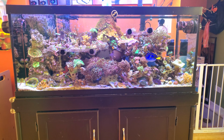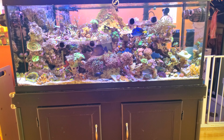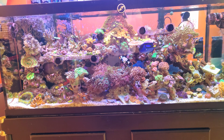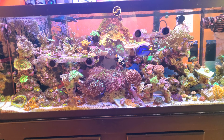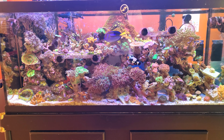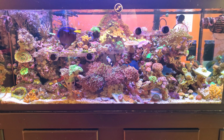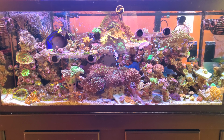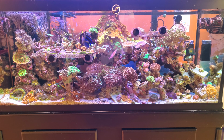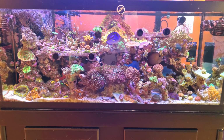Hey guys, here's the 75 gallon tank, or should I say reef. I've got a little zero nitrate problem going on right now. I cut down my photoperiod, because I do have chaeto on the system, and I'm feeding about the same. Look at my tank go at it. But hopefully we get that under control.